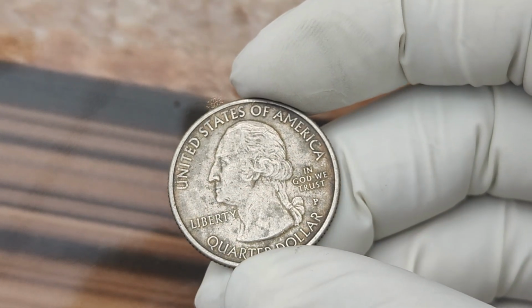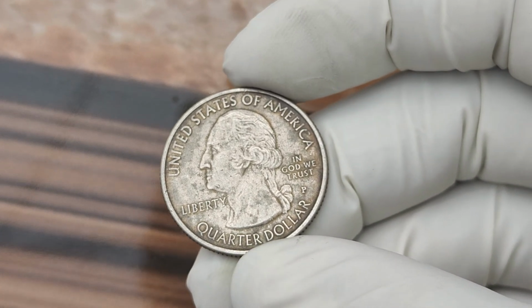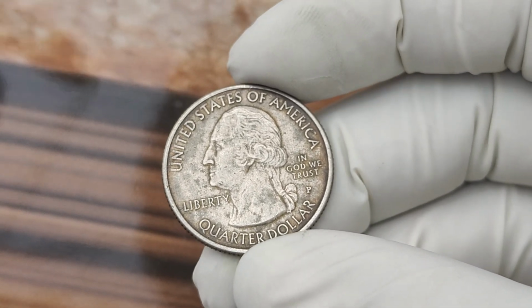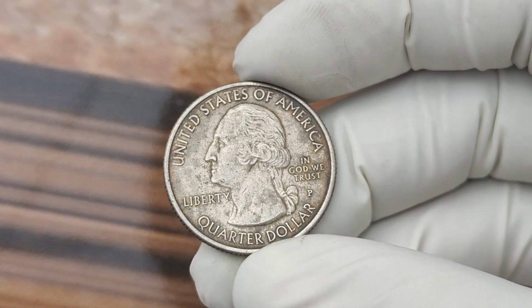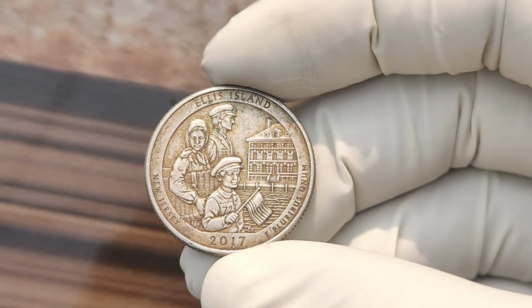But rare errors and high-grade coins can sell for hundreds or thousands of dollars. And as time goes on, these coins could only grow in value. So, holding on to a mint condition 2017 P quarter could be a savvy investment for the future.